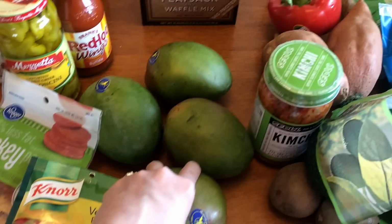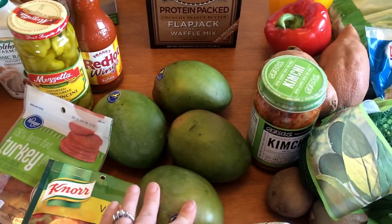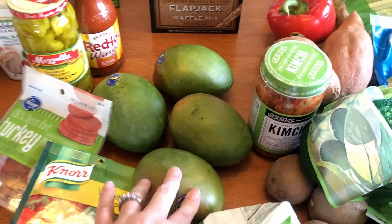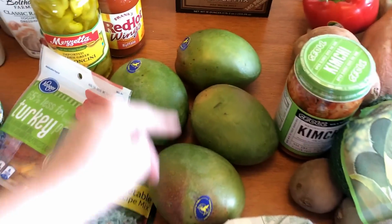I am obsessed with mangoes right now. I have been having 1 every day. So I picked up 4 because they were 4 for $5 for the organic brand at Fred Meyer. So great deal, I picked that up.